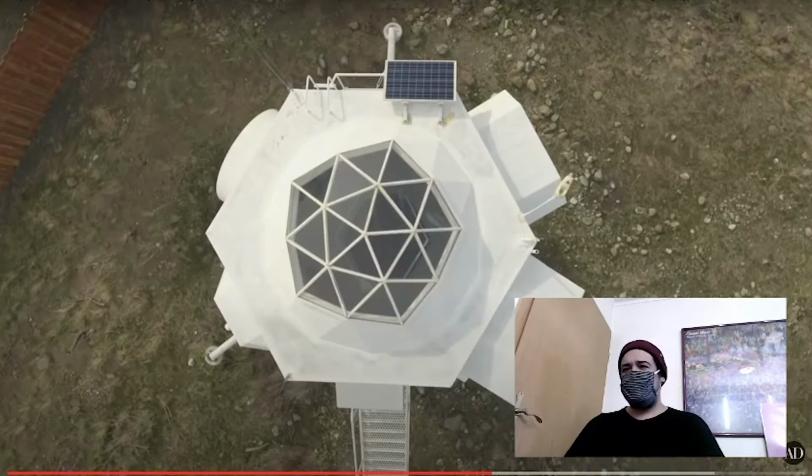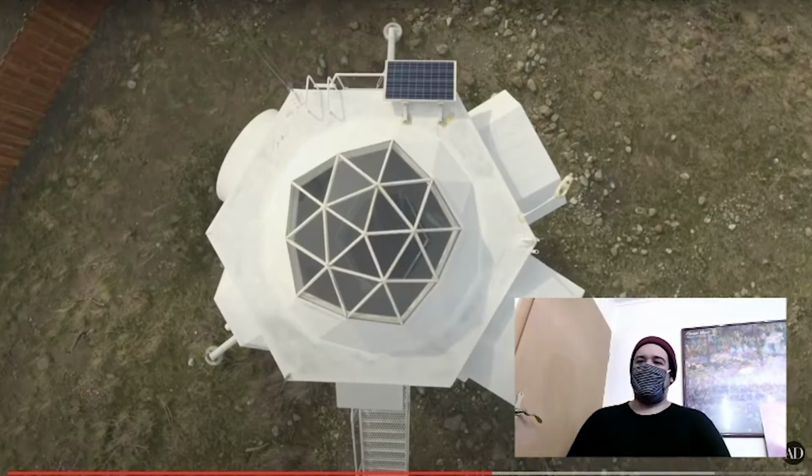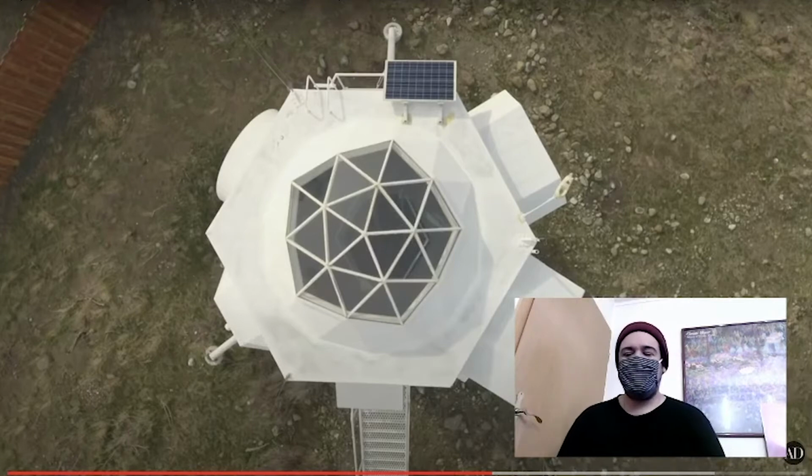Seriously, it looks so amazing, this house. I would never live in it. It's not my type of house. I like this modern, clean look. But I would really love your thoughts, guys. Would you live in this?